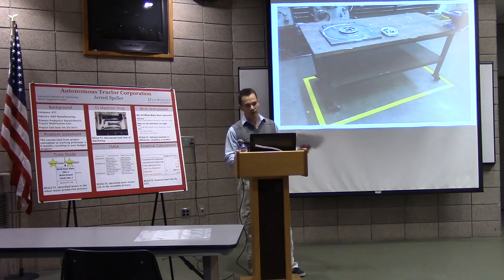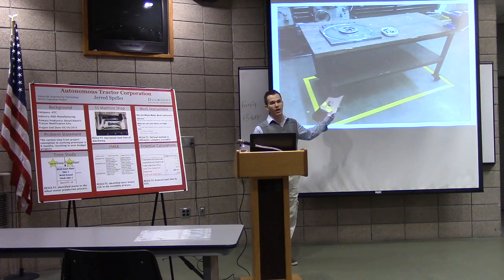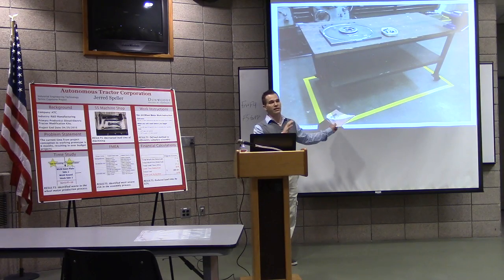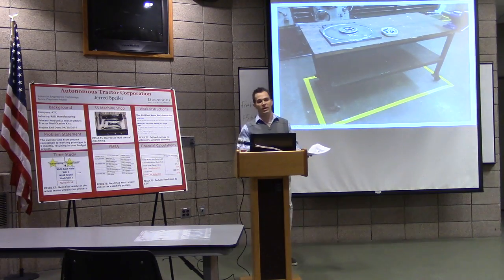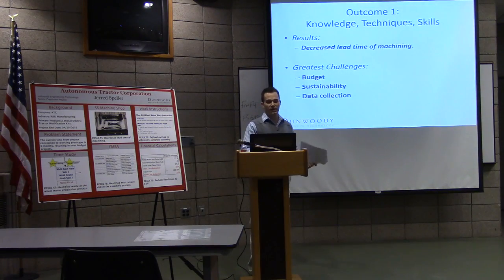And we came up with some overall guidelines on how we're going to operate. We have a lot of different types of parts, so coming up with long-term storage specific to parts wasn't reasonable. So we came up with the idea that we're going to leave the parts that are in process out on the table, but just the parts that are currently being worked on. Everything else is kept in a separate staging area. The result was a decreased lead time of machining.